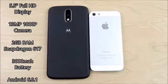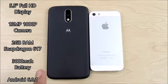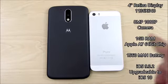So let's begin with specs. The Moto G4 has a 5.5-inch Full HD display with a 13 megapixel 1080p video recording camera. It also has 2 gigabytes of RAM, a Snapdragon 617 64-bit chip, a 3000 milliamp hour battery, and Android 6.0.1 Marshmallow.